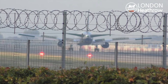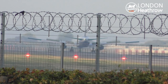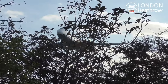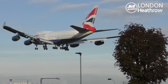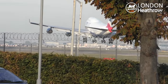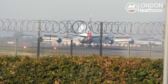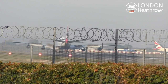Your next arrival is going to be the 747 Queen of the Skies, 747-400 from Dallas. I know there's someone watching with us today who's got a special interest in that aircraft. What a beautiful landing. If anyone ever wanted to see a textbook landing, that's got to be it.